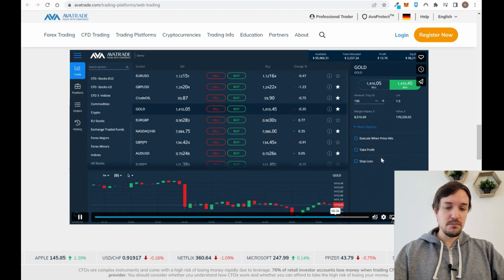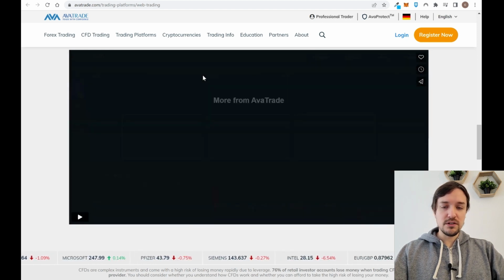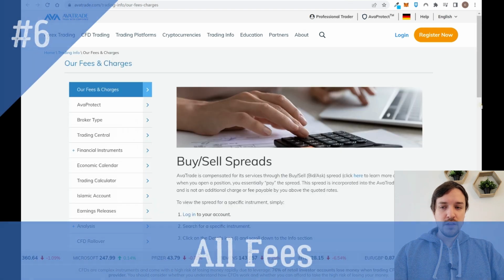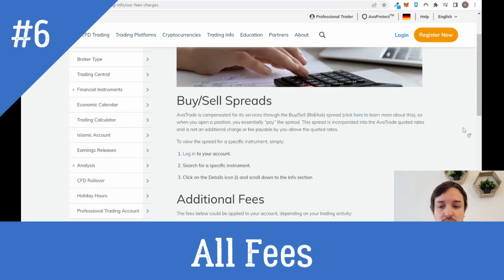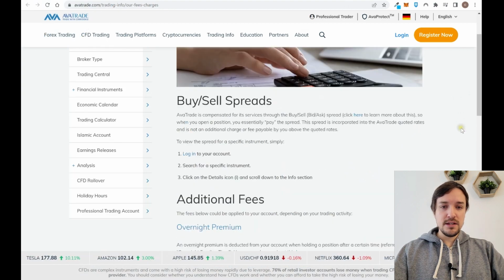And that's it. You place the trade, and there you are going to see all the details of your transaction. Which other fees are they planning to charge you? Well, you have to read the whole list if you are planning to start trading with this platform.